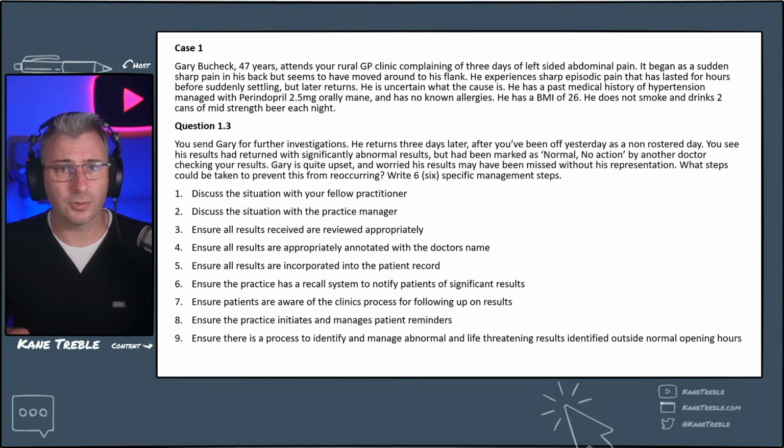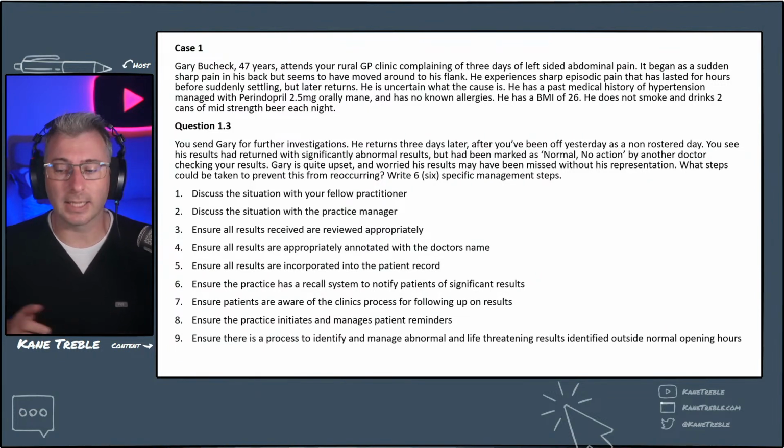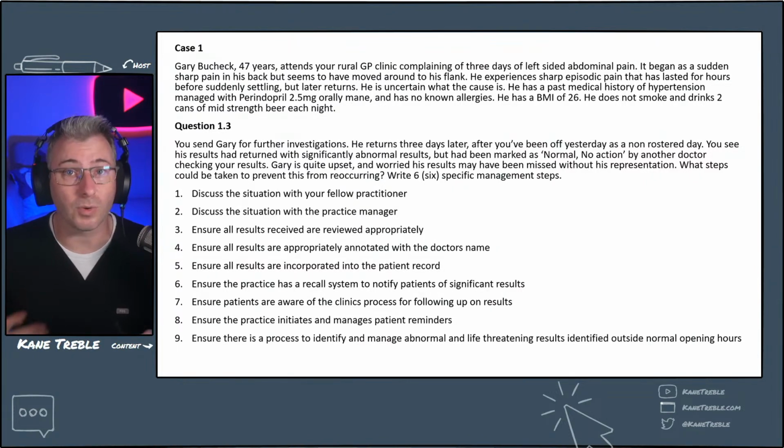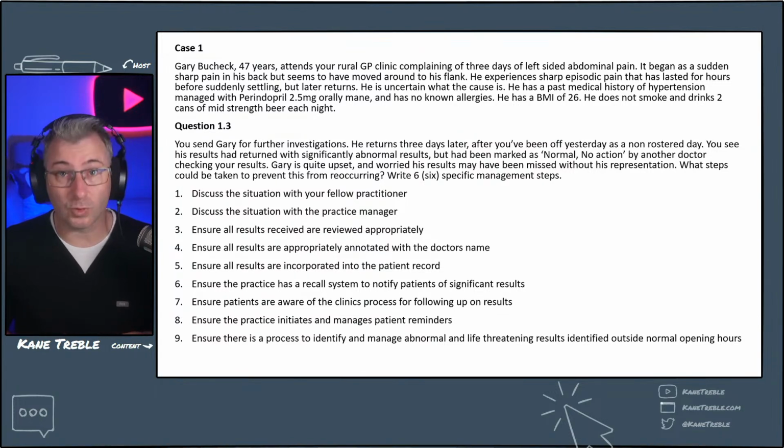Likewise then, ensure the practice initiates and manages patient reminders. So there should be something there to let the clinic contact patients in a way to let them know the results are either there or need actioning. And of course, a process to identify and manage abnormal and life-threatening results identified outside of normal opening hours.